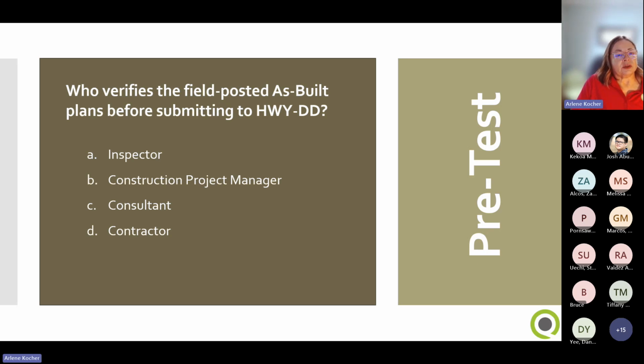Who verifies the field posted as-built plans before they get submitted to HWY-DD? The inspector, the construction project manager, the consultant, or the contractor? You want to launch that poll, Tiffany? Thank you. Who verifies the field posted as-built plans?